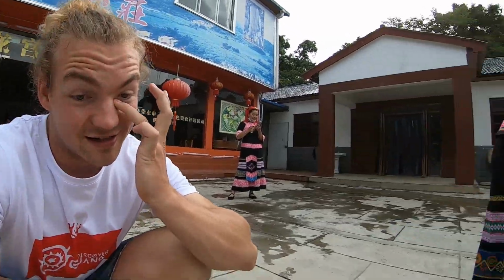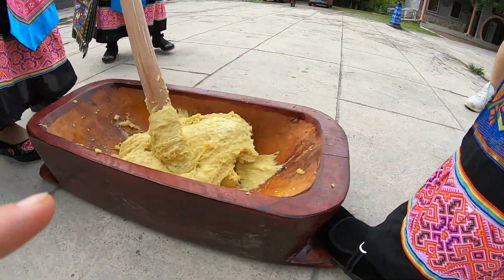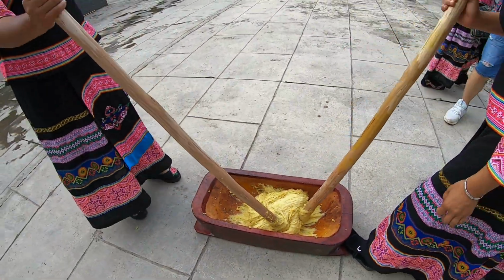Now the shape really starts to change a little bit. Now it doesn't really look like the rice, but now it looks like one thick dough.